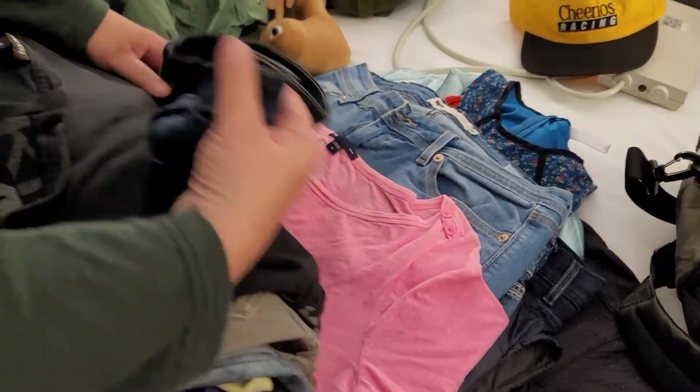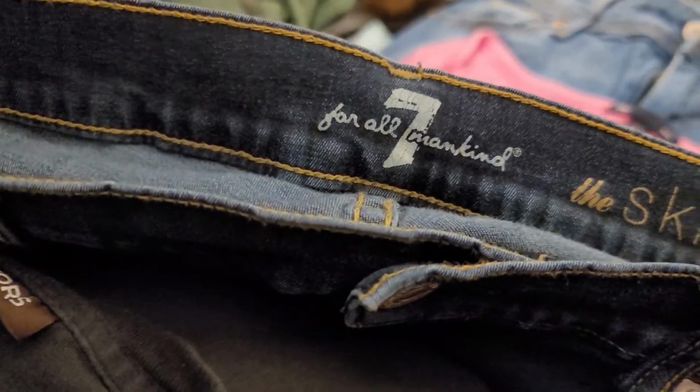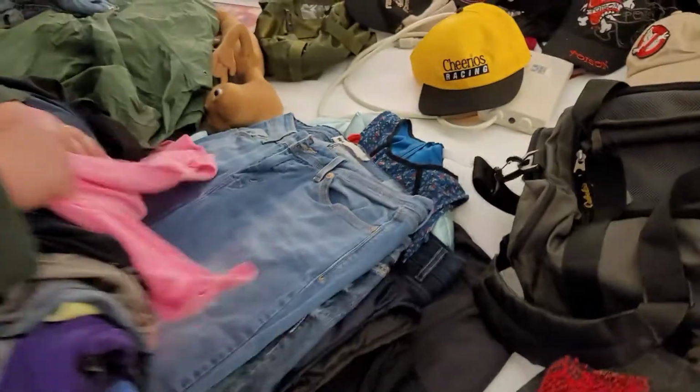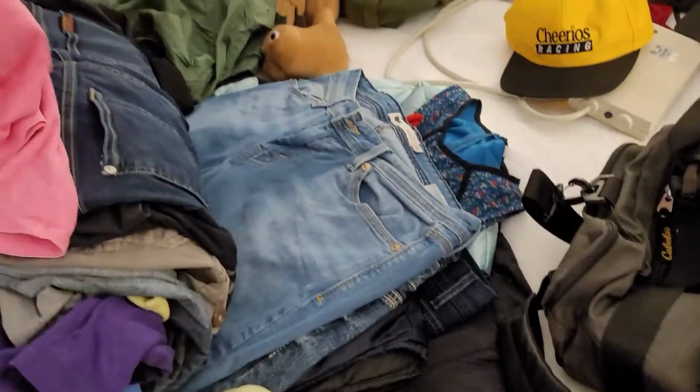Skinny jeans. These are supposedly expensive jeans. You tell us out there, put it in the comments if you know those are expensive jeans. We think they are. We don't know. We haven't looked any of this stuff up yet because we just got it back into the hotel room and stretched it out and said, okay, there it is.